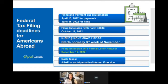You just obviously need to create an account, so we have your social security number and we can file it on your behalf. Those are easy. The December 15th deadline is not that easy, because you have to create a letter, you have to sign it, and you have to send it via snail mail to the IRS to request this extension.